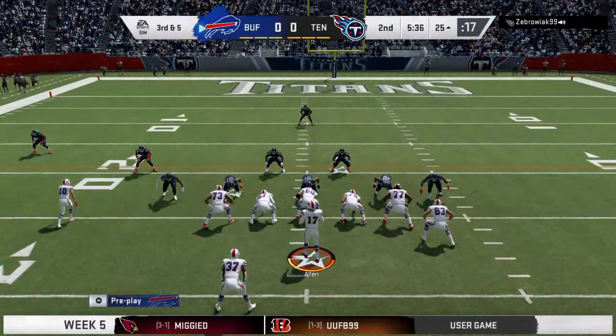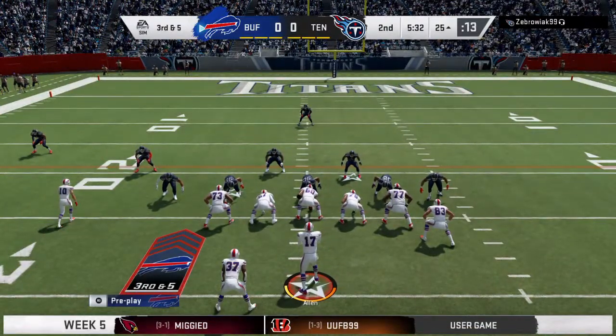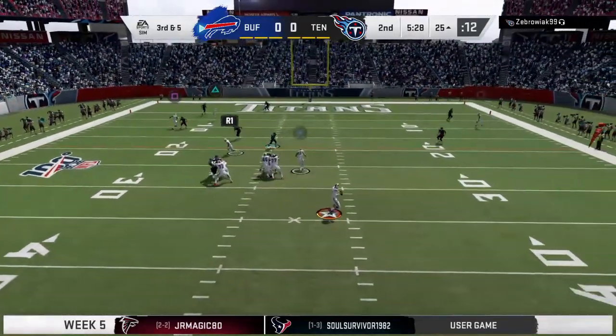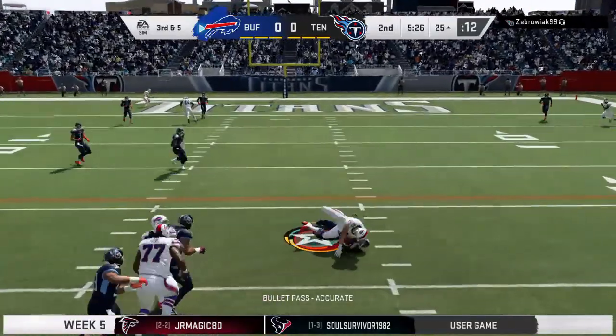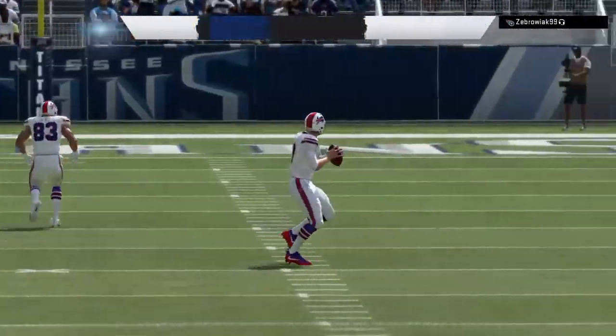The Bills on 3rd down. A perfect 4 for 4 thus far. This will be 3rd and 5. Operating from the gun, Allen. This one caught by his tight end, Oliver. 2 yards is all they'll get on the completion.